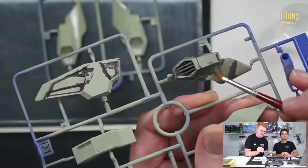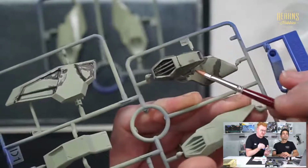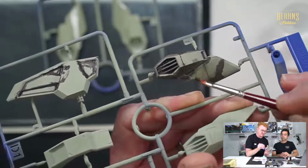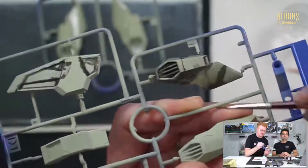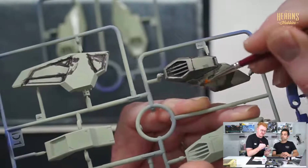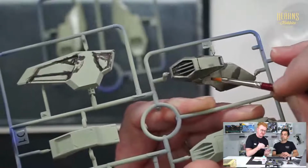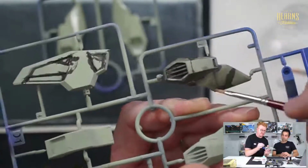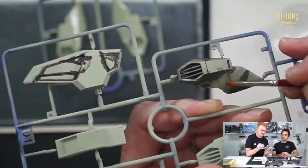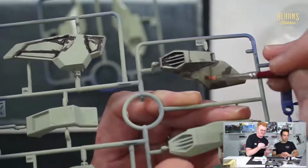You can wash the paint into crevices to build up some contrast. And because this is a matte surface, yeah, it'll stain a little bit, but that's a good thing because that's what matte surfaces do. If you look at close-up pictures of tanks and American fighter planes and what have you, they pick up dirt like you wouldn't believe. So I think that's kind of working. I hope you can see that.